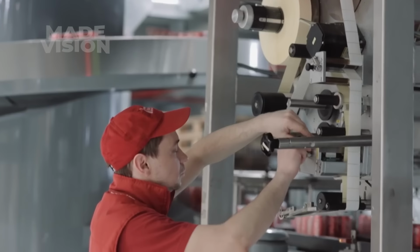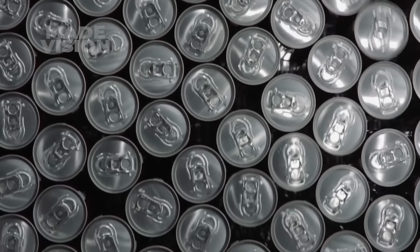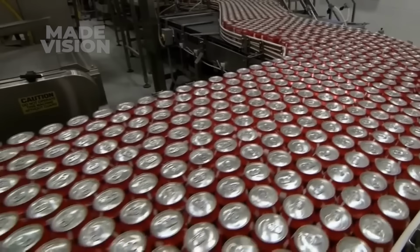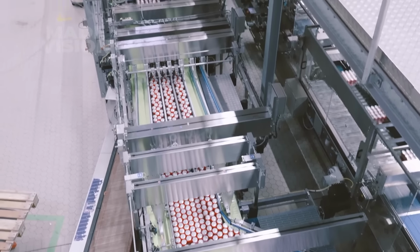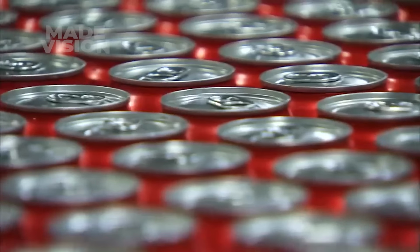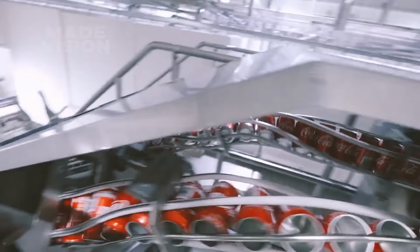A dedicated worker oversees the can seamer, making sure it never runs out of caps. Each can is tightly sealed, ensuring the carbonation stays intact. After capping, the cans are washed and inspected by advanced machines. High-speed cameras and sensors check for misaligned seams or accidental spills, ensuring only the best cans move forward.